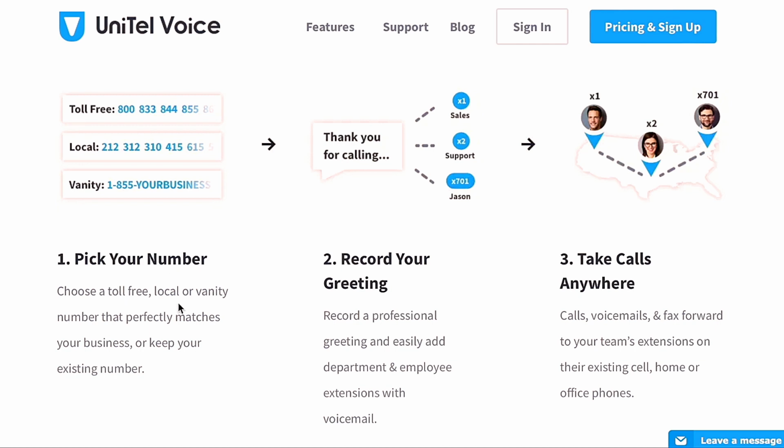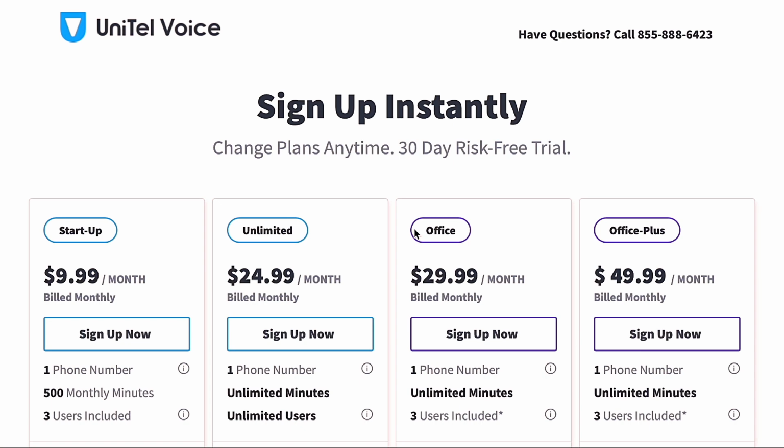You're going to pick your phone number. You can choose a toll-free number, local number, vanity number, or keep your existing number. For step number 2, you need to record your greeting. Record a professional greeting and easily add department and employee extensions with voicemail. And third, you can take calls anywhere. Seems like these steps are pretty easy. So let's jump into the pricing.